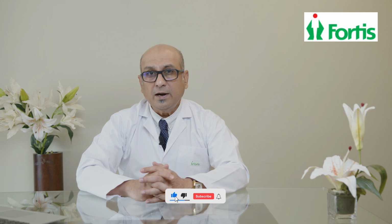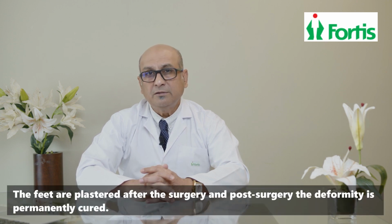Usually this deformity is in both feet. It's not unilateral. So if a surgery is required, it's required for both feet. When we do the surgery, we surgically correct the bent toe and put the leg in plaster for about a month. After that, the deformity is permanently cured.